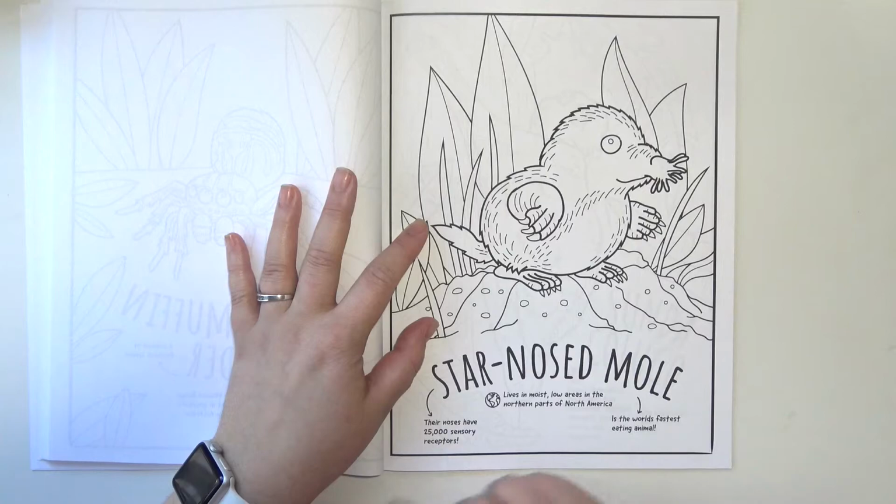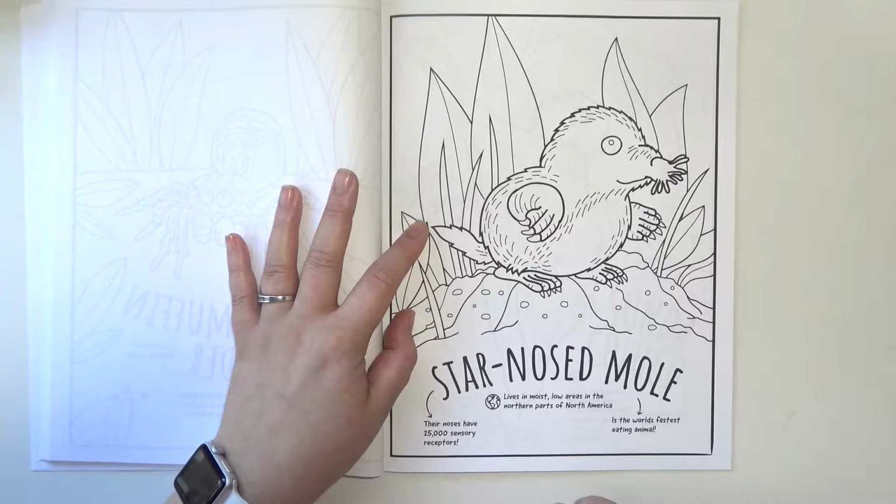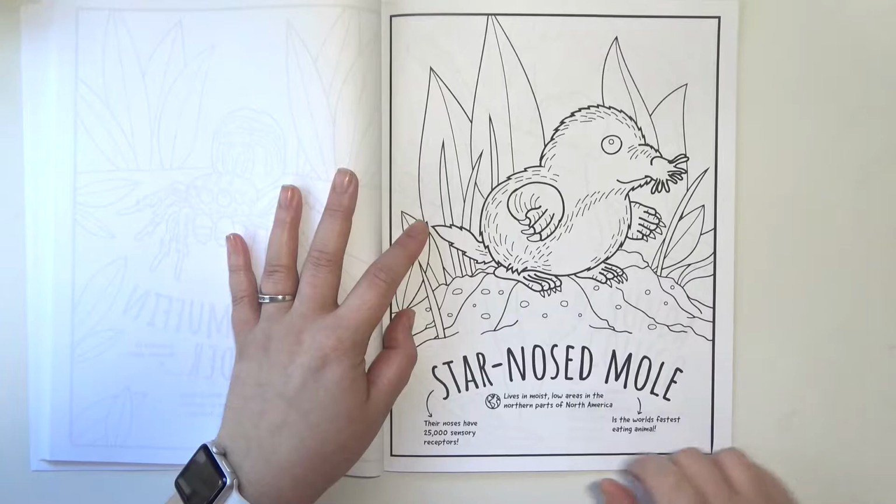Star-nosed mole. Their noses have 25,000 sensory receptors. Jeez. Is the world's fastest eating animal? That's weird. Lives in moist, low areas in the northern parts of North America.